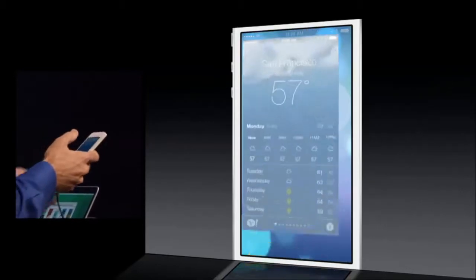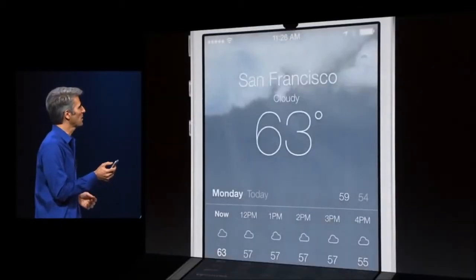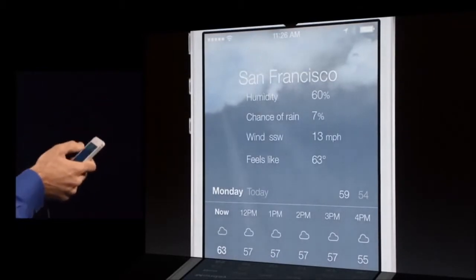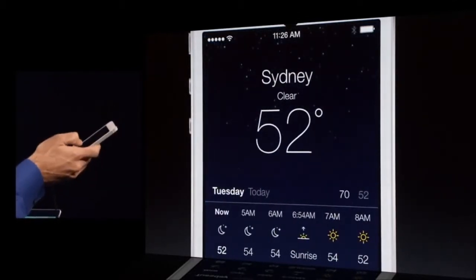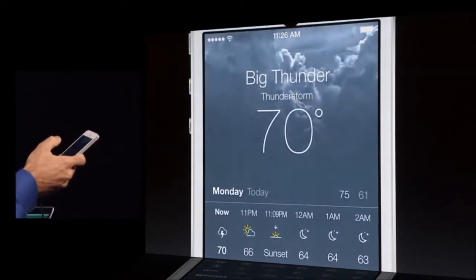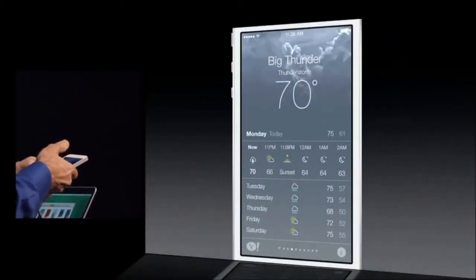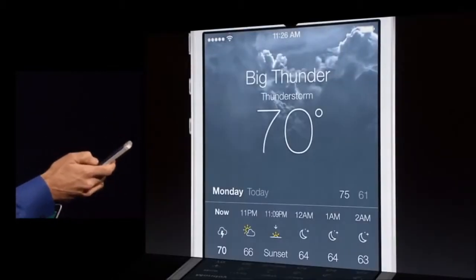Let's go into weather. You see on weather, it's a little cloudy today. I can actually tap here. The degrees get more information like humidity and rain. Let's swipe through some locations. Clear in Sydney. Kind of hot in Phoenix. Here in Big Thunder Mountain, it's looking a little rough. We've got some thunder brewing. Oh, yeah.